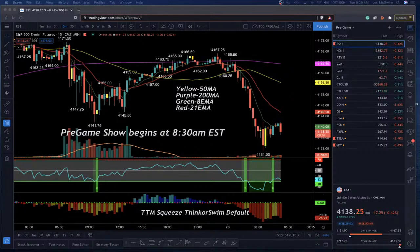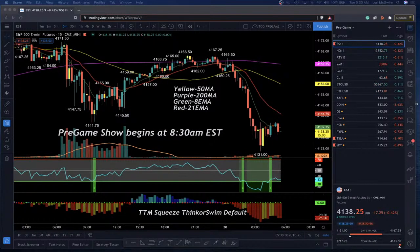Pre-game just means that we're trading. The trading day is the game day. So it has nothing to do with GameStop. Of course, we'll cover GameStop if it has a setup. So this is just our pre-market discussion, getting our bearings for the day.